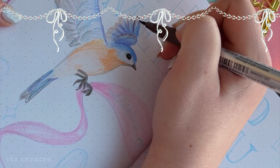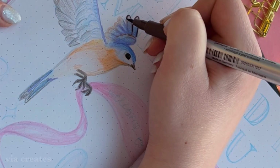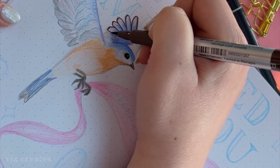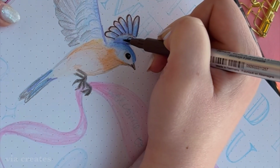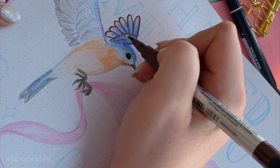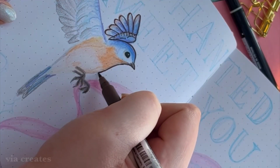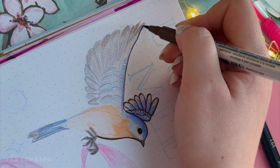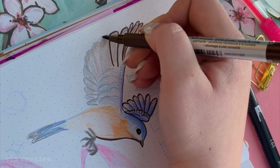The coquette aesthetic is really in right now, and so I think that the ribbons in this spread and my following spreads really lean into that as well. I love including trends in my bullet journal because I feel like they serve as a reflection of the time in which I made it, and I can look back on my previous journals and recognize different art styles from different eras.